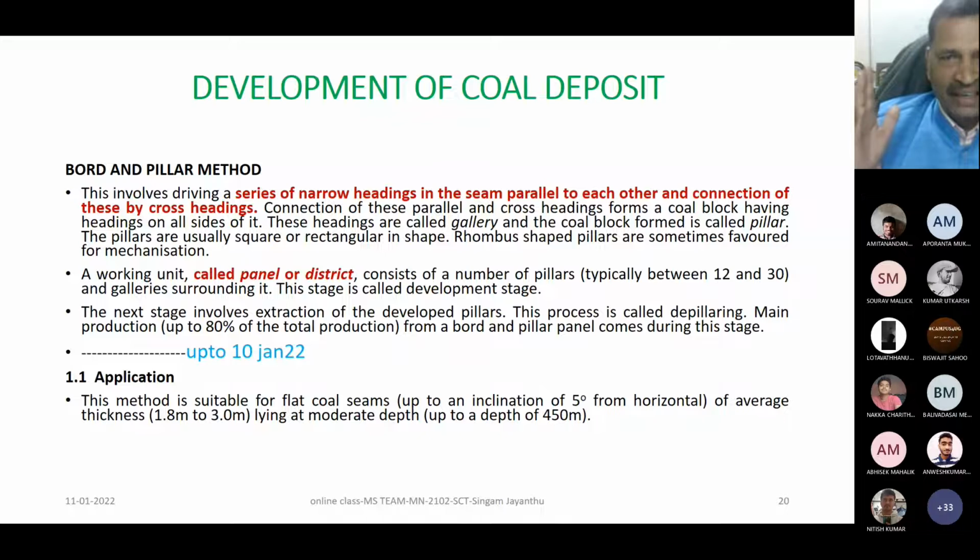First is the Indian mining law, or for that matter, the law in any country. How many of you know about the Coal Mines Regulations? Yes, no. If you have any problem in connectivity, don't worry.